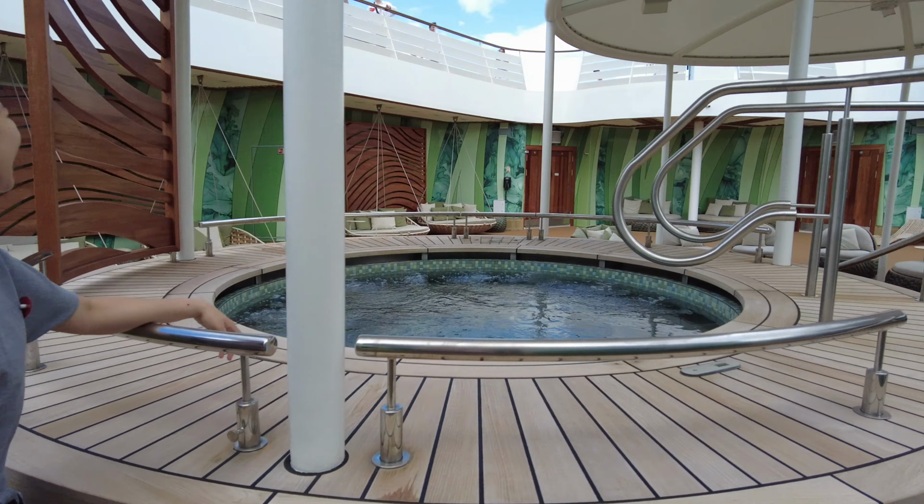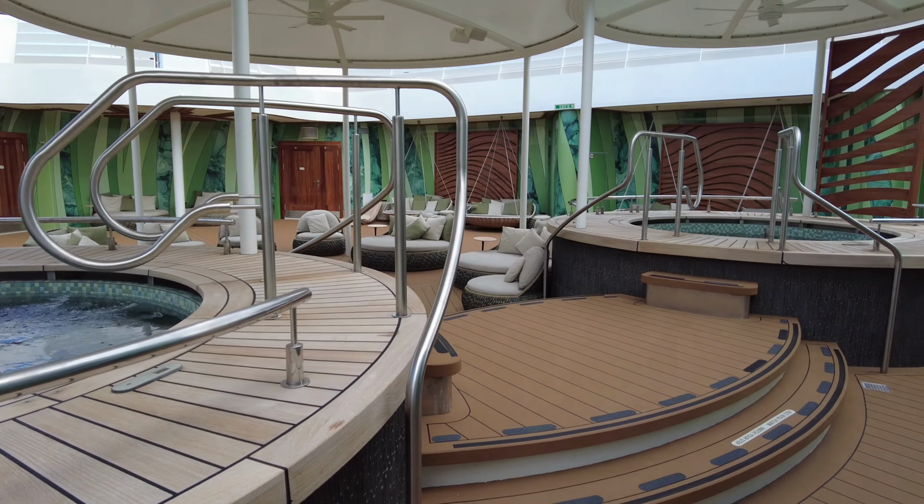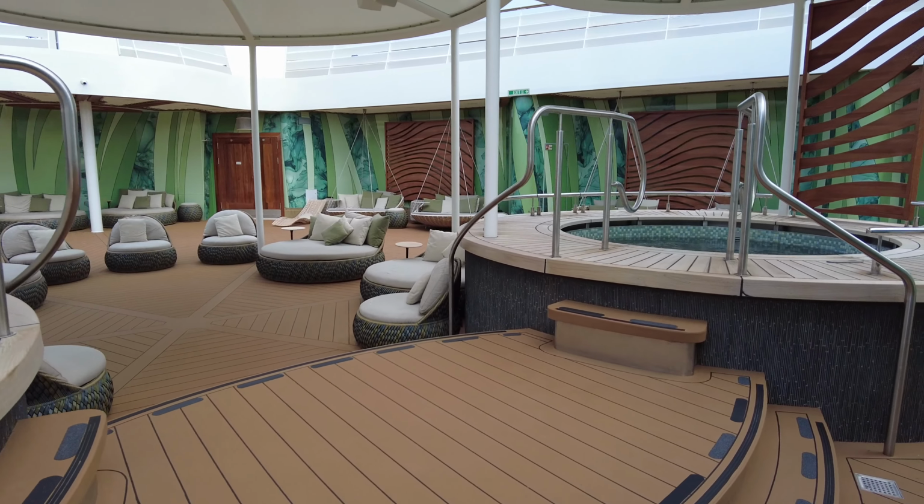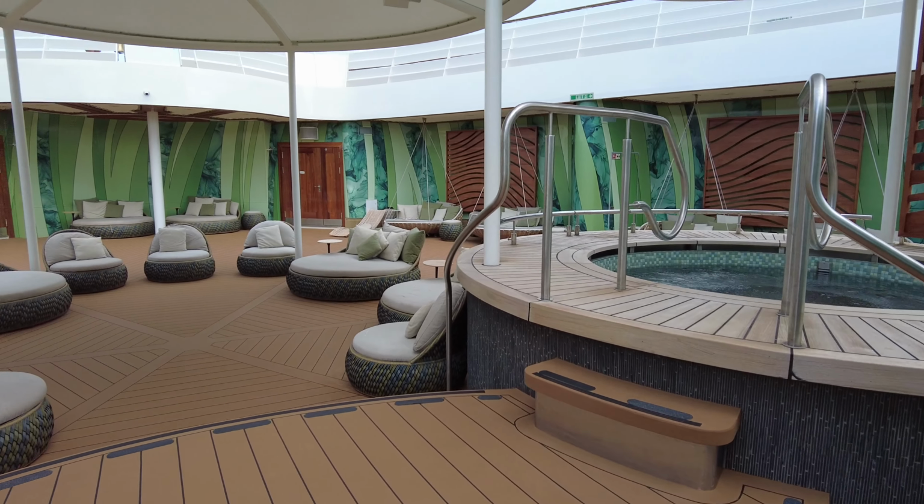Next up is the Disney Wish. So the hot tubs are only outside. It can get hot, of course, when you're in a hot tub. Now, of course, all the hot tubs on the main decks, on the Lido decks, are usually outside. But it is your only option. There's no inside option for hot tubs.